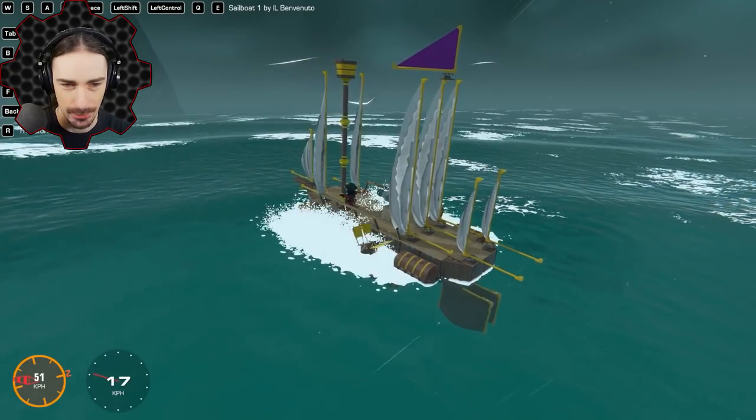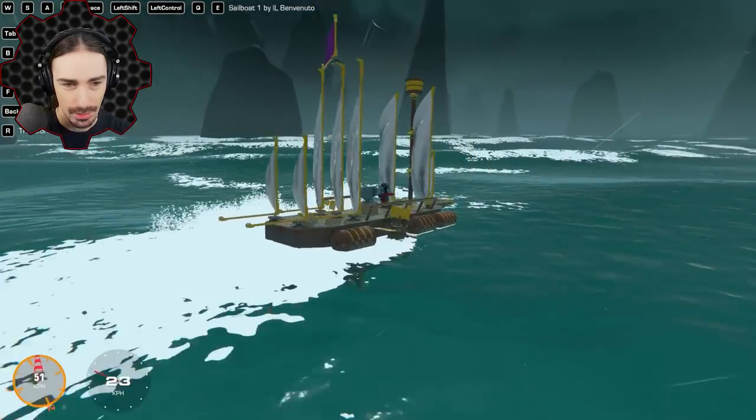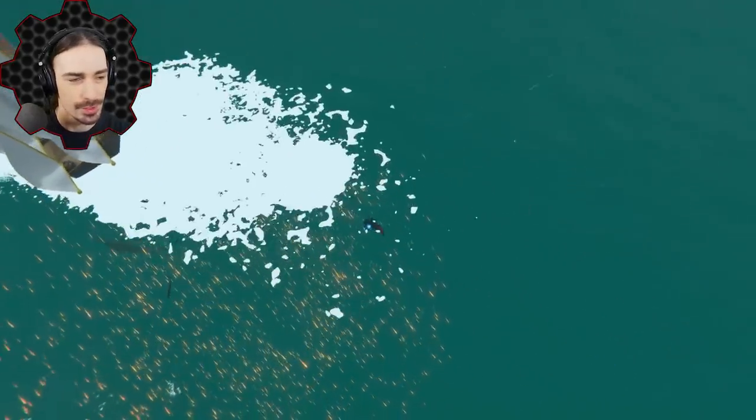But I want to see how powerful these paddles actually are. Whoa! That's way more impressive than I thought it was going to be. I didn't think these were going to have that much power. That's pretty cool. All right, now let's put the sails back. That was on cannon mode.